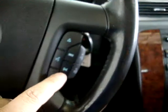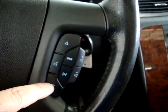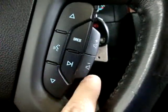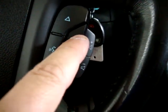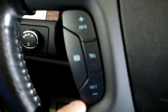It has the Bose stereo sound system. Okay, so going back to these buttons here to finish up, this is to navigate about your preset station, to mute the radio, raise and lower the volume, source to move about from AM to FM to XM, which I'll do that again, and this is to seek the next available station. Cruise control, leather wrap steering wheel.